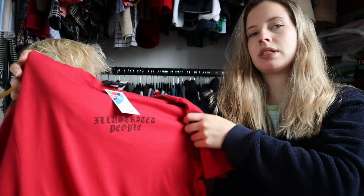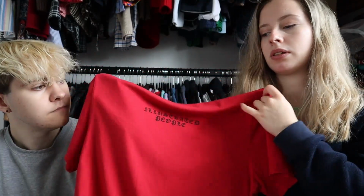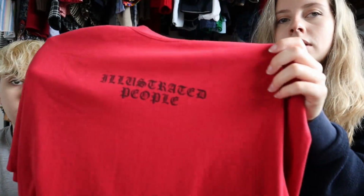The next thing that I picked up was just this red t-shirt, and it's from the brand Illustrated People. I've seen this a few times in the charity shops and not picked it up because I don't know much about the brand, but as it was only £1, and these plain t-shirts with a small amount of text seem to sell quite well. The font on that one's really cool, and this seems to be quite a popular kind of font. And of course that was only £1.